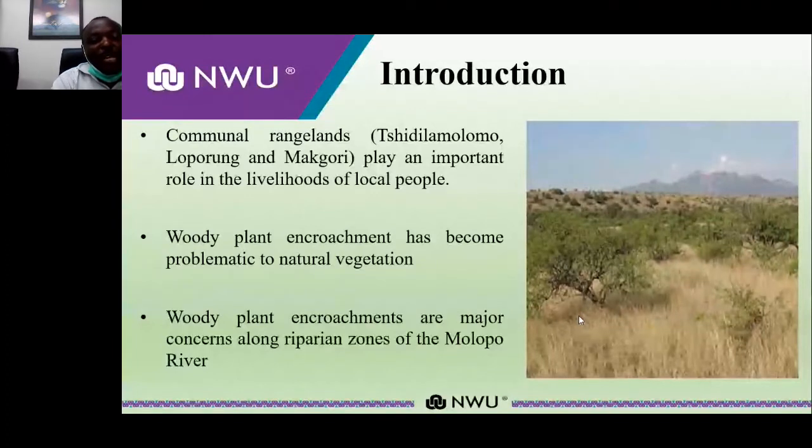However, this rangeland is severely affected because of the composition of woody species that leads this rangeland to conversion. Woody plant species here will probably turn the grassland into woodland. And we know that the conversion is not easy to reverse.